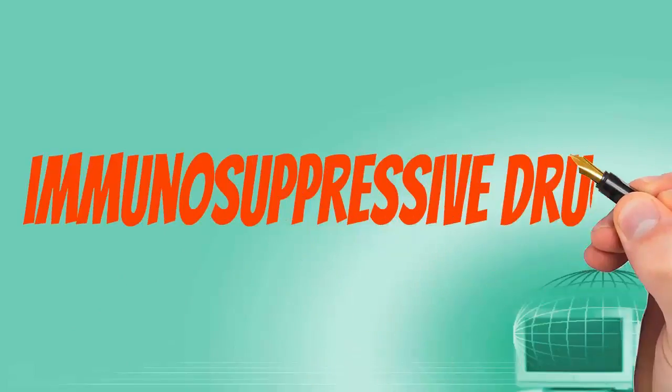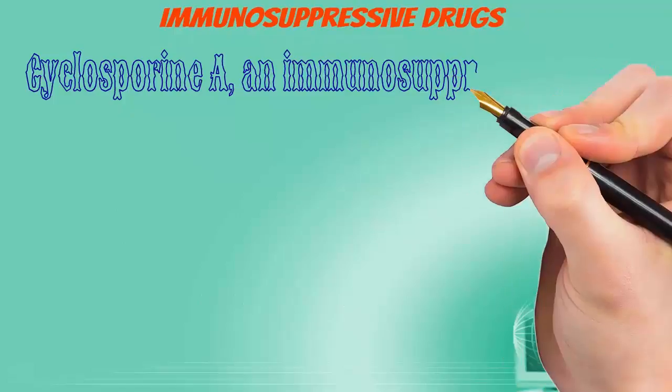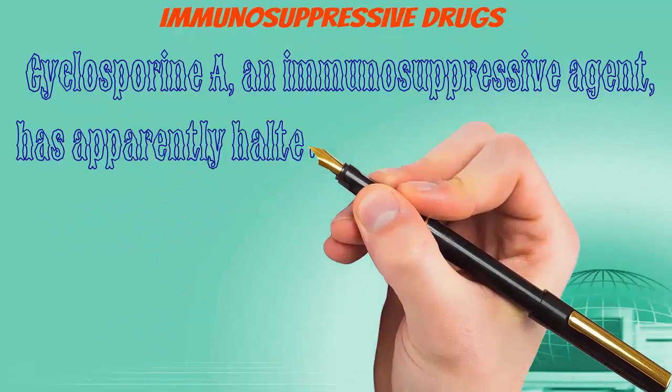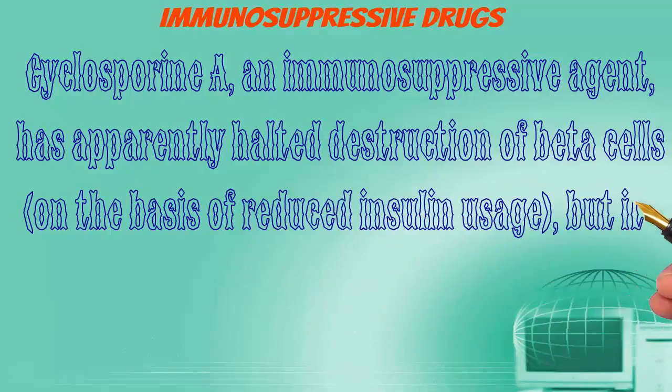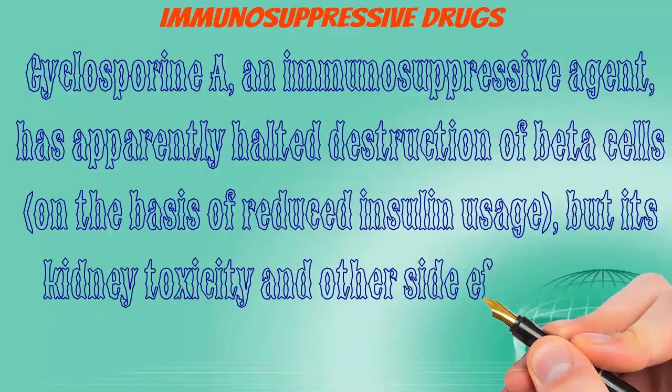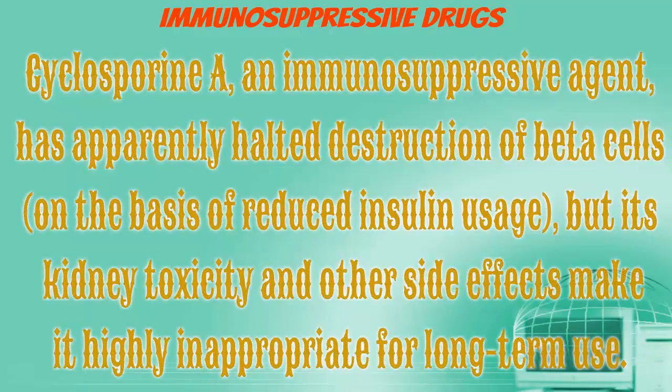Immunosuppressive drugs. Cyclosporin A, an immunosuppressive agent, has apparently halted destruction of beta cells, on the basis of reduced insulin usage, but its kidney toxicity and other side effects make it highly inappropriate for long-term use.